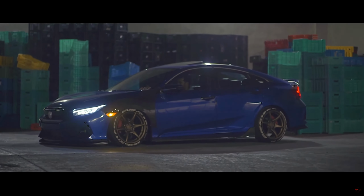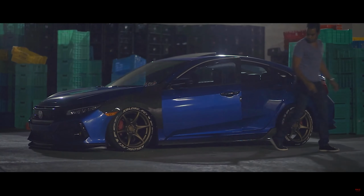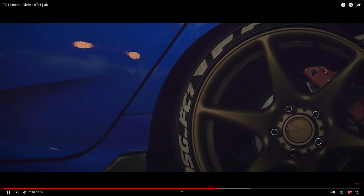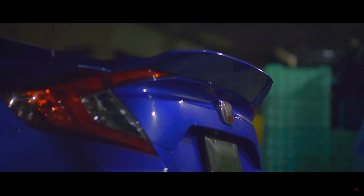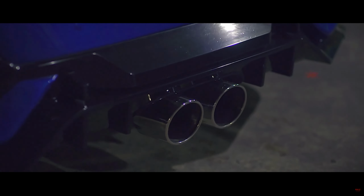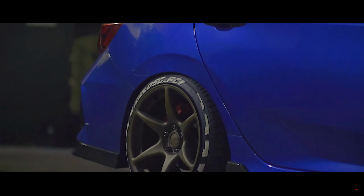Okay. Air out on a one time though. Air out on a one time. Custom headlights. Carbon fiber. Oh, that carbon is crazy. That carbon almost looks like Kevlar. It's crazy.